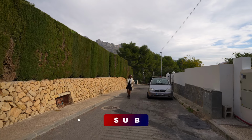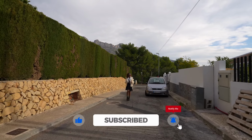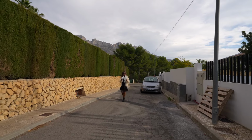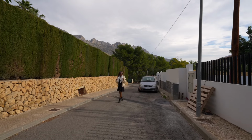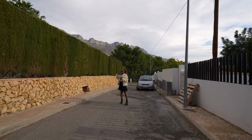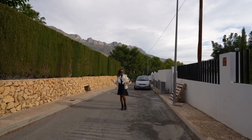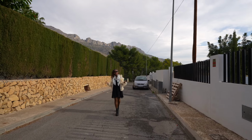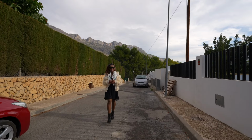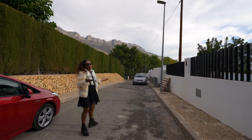So, for those of you that do not know Altea de Vella very well, this is a beautiful location, not too far away from Altea's old town, but in a place of its own, nestled in beautiful nature, splendid pine forests, and a beautiful mountain range with the Sierra Bernia behind us. This is the street that you'd actually enter to come onto where the property is located, a very quiet and very peaceful community. And as you can see, you are surrounded by all of this lush vegetation and greenery.